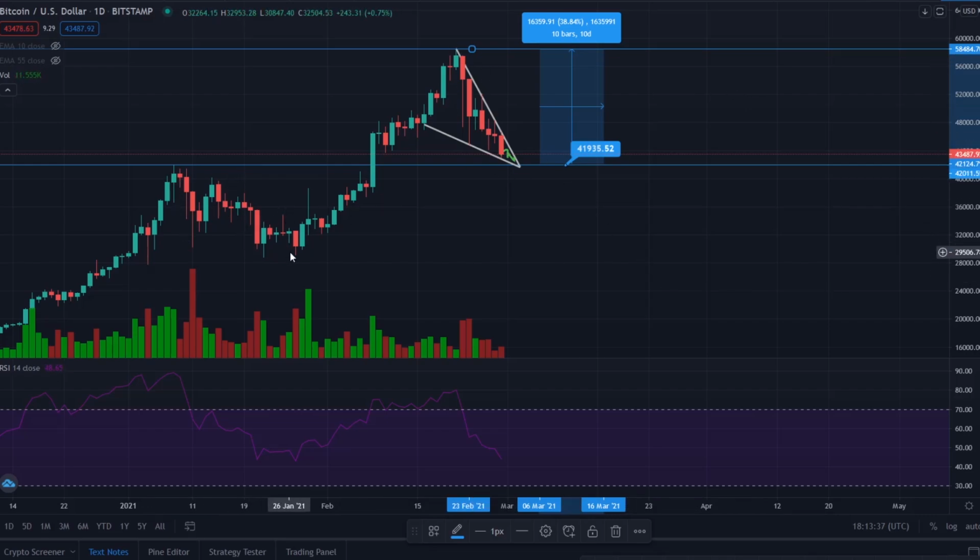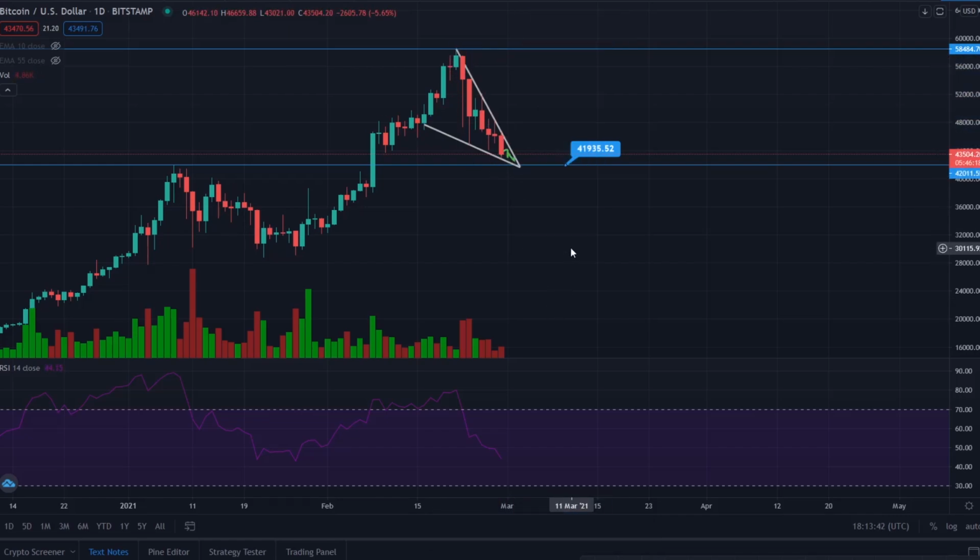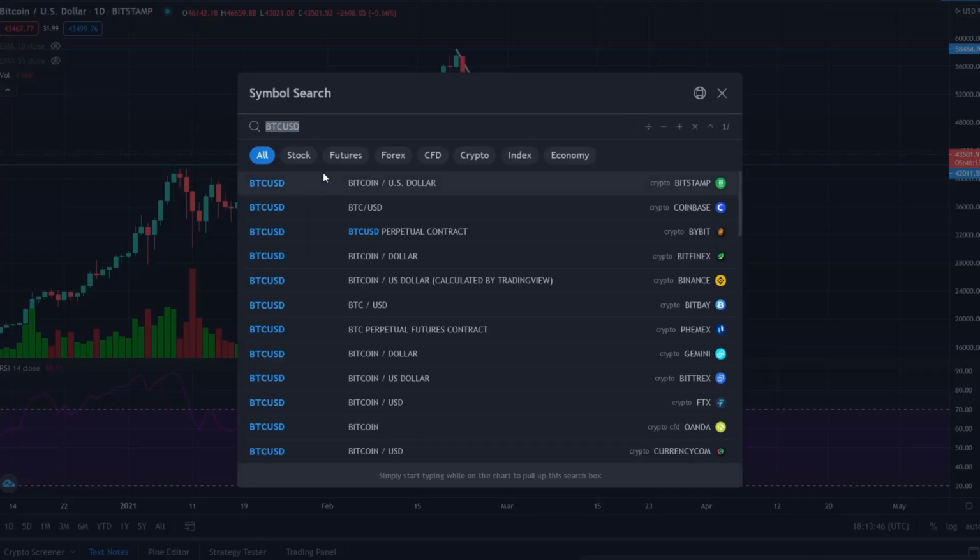And you can see this very similar pattern. We have come down quite sharply here. There is a bit of a cascade of selling on Bitcoin, which is not really great. But again, just keep an eye on it, guys, in the charts. I'm going to jump onto the Ethereum chart right now for you guys.